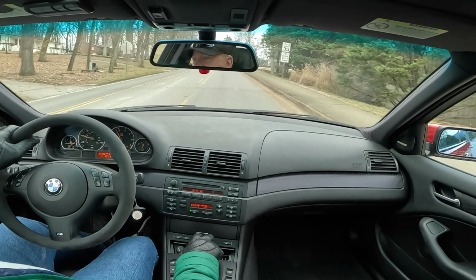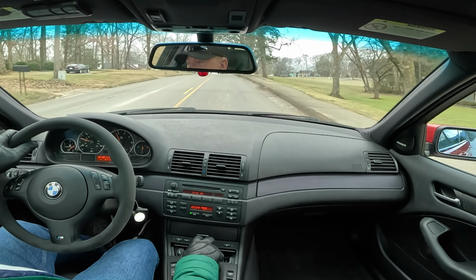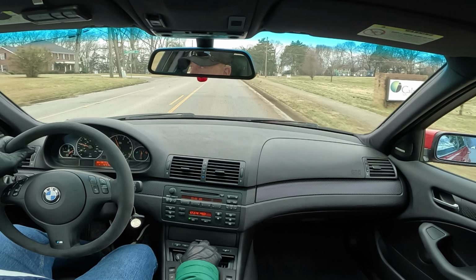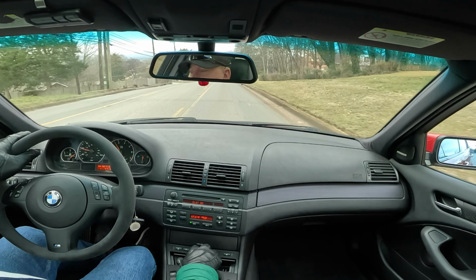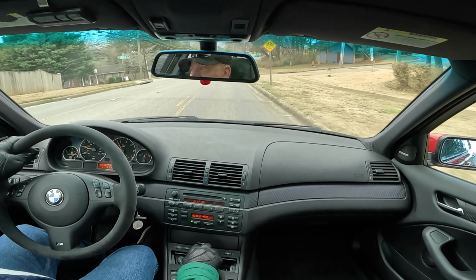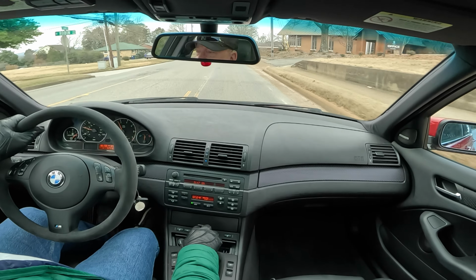Purchased the car in late 2006 with 28,000 miles on it. Still driving it 19 years later. It's not a daily, but still could be. Various maintenance throughout the life of it. You know, suspension update, not upgrade. But there are Koni yellow shocks on it, struts.